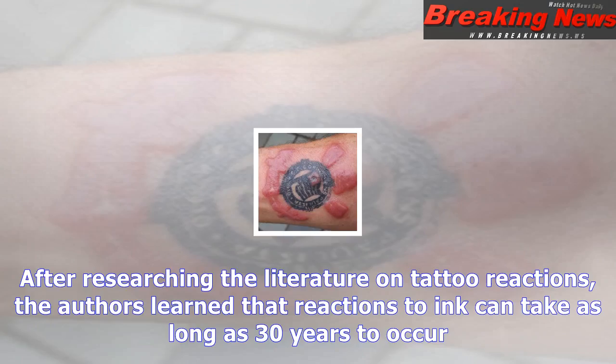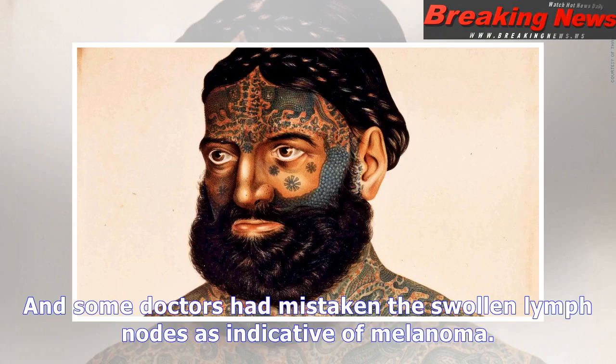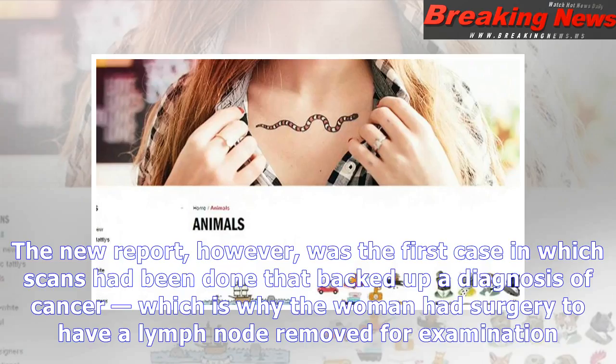"Getting tattoos is risky. While it's a good idea to do your research to find a reputable tattoo artist, you can have the most clean, professionally done tattoo and still be allergic to the dye," Ferris said. "Making matters worse, as in this case, the reaction can occur many years after the tattoo is inked into your skin," Ferris said. "So doctors might not immediately realize that they're looking at a reaction to the tattoo ink. This woman had surgery that she would have never needed," Ferris said.